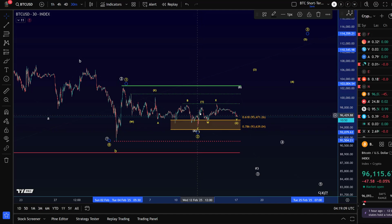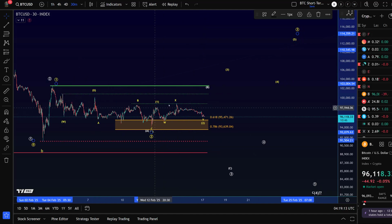Yes, you could say that the initial move up is a 5-wave move, but then this would be another wave 1 of circle 3, okay? And the pullback would be wave 2 of circle 3. We would then be watching for a 3rd wave rally. This would be wave 3 of circle wave 3. But it needs to start before the price breaks below the Wednesday, the 12th of February low, and that's defined at $94,250.